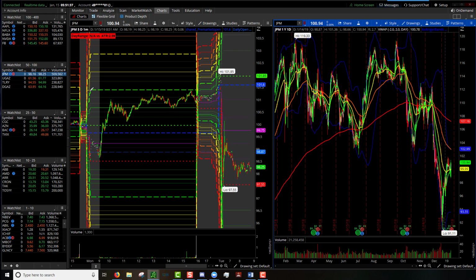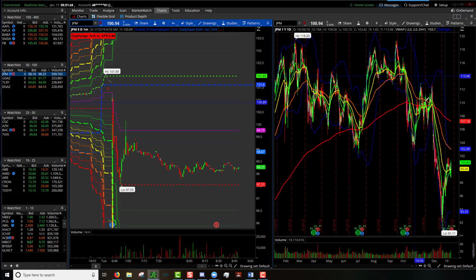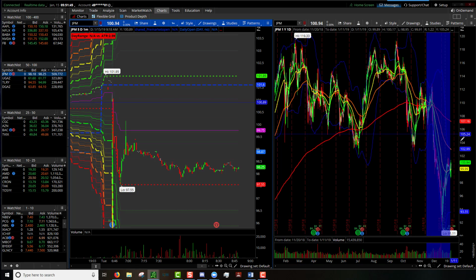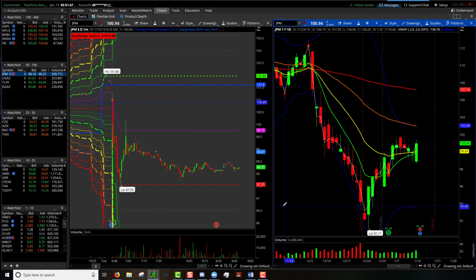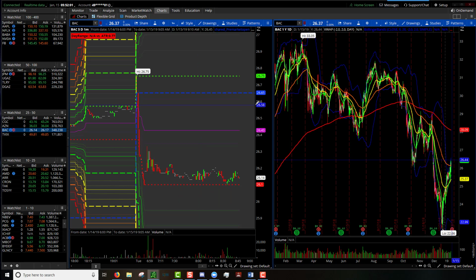JP Morgan and BAC, they're not doing so good pre-market with their earnings calls coming out. And you can see their swings are a little more violent even, I think. It had a good day yesterday, but we're sitting in the middle of our support and our resistance is clearly overhead, so not as excited about it. Bank of America, probably looking like the same thing.